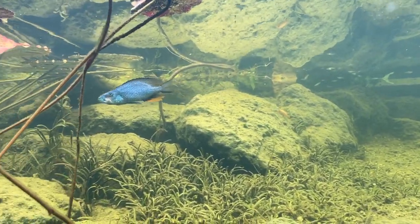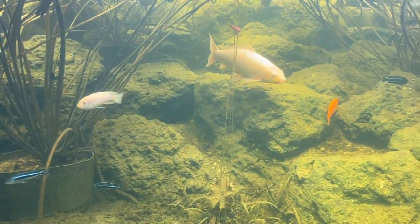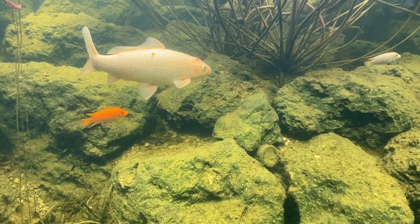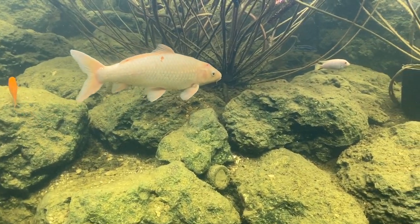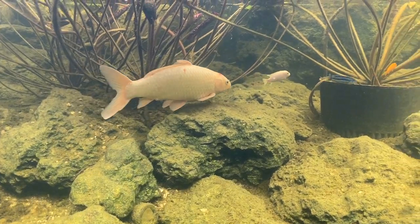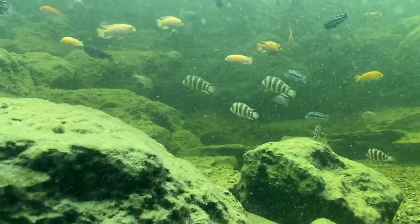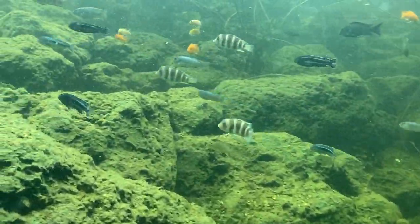And of course, we do have the koi in here. This large white koi is doing extremely well, and it's nice just to see a larger fish and a little bit more variety in the species that I have. Very cool stuff. Now let's go see if we can find that Indian spotted turtle. Maybe it's come out of its shell, so to speak.